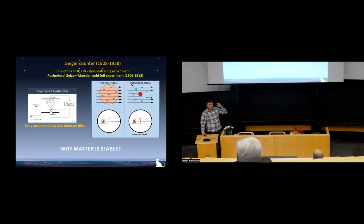For instance, this is how we detect single photons. We are detecting single photons by something called a photomultiplier. It's exactly this thing happening. One photon comes and creates an avalanche of new photons that we register. This is a precursor of modern measurement devices. And this is how a Geiger counter works.